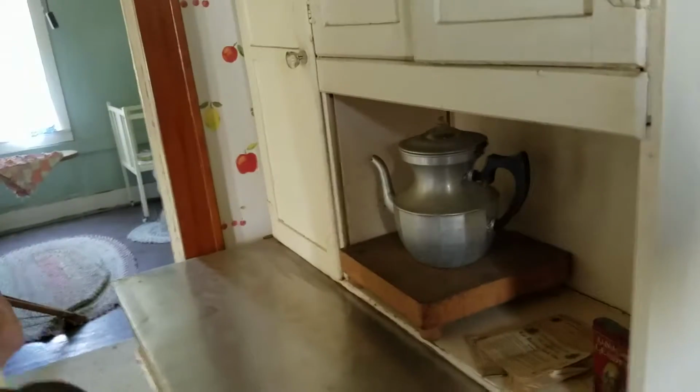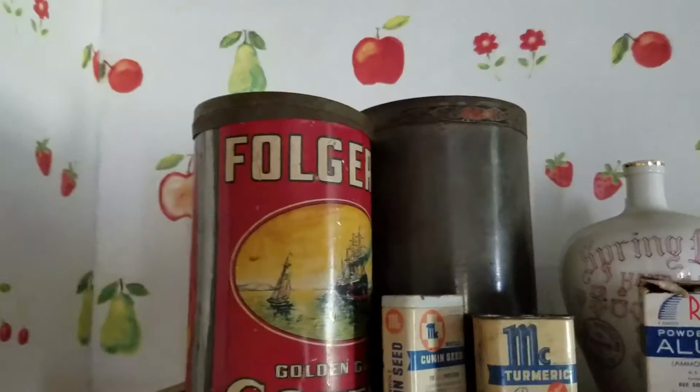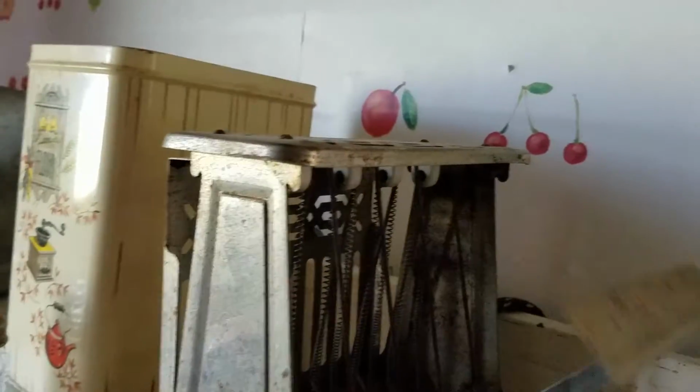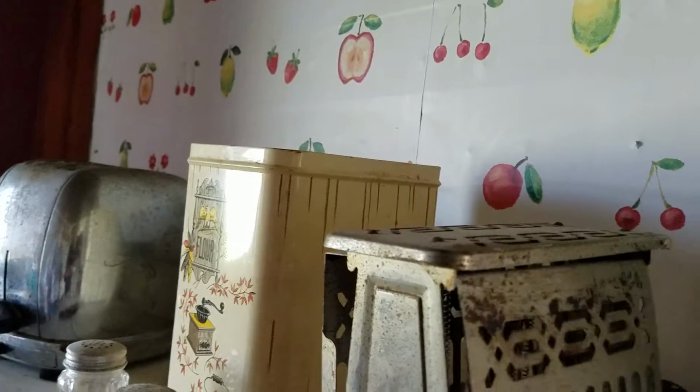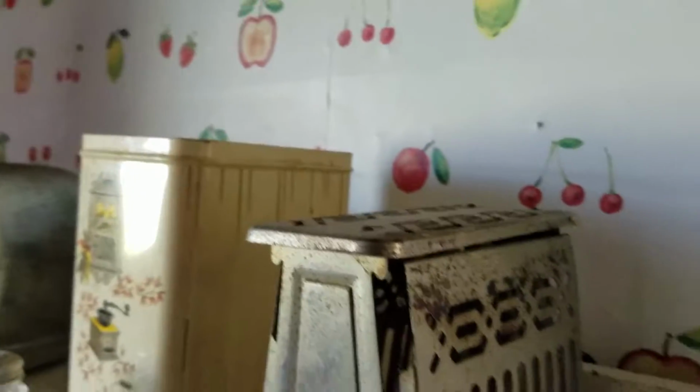They won't know what it is. It's amazing. And some original cans of things there. Coffee and that, which is nice. This is the toaster. One of the first ones, right? The one before that was just lit without electricity, and you put it by the fire. And some nice pottery here. The stove, three burner too. So they could do a lot of cooking here.